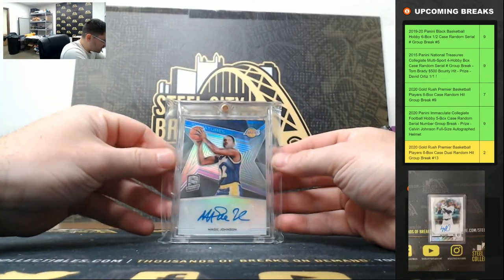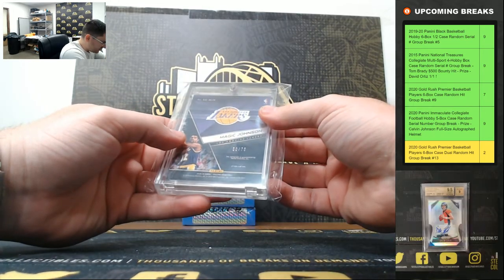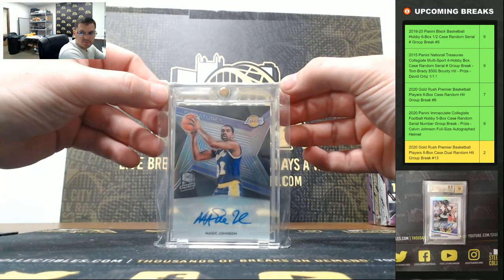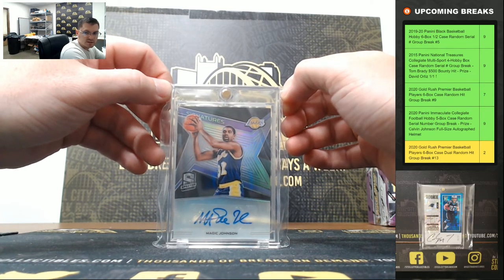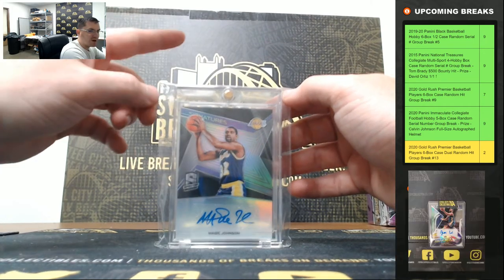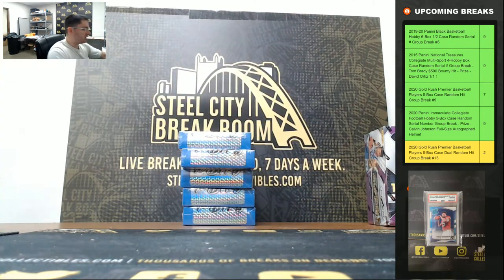And Magic Johnson Spectra autographs. It's a nice one. 50 of 70. Magic Johnson. They're released at the National. If you remember last summer, there was like one per gold box case. Nice Magic Johnson.